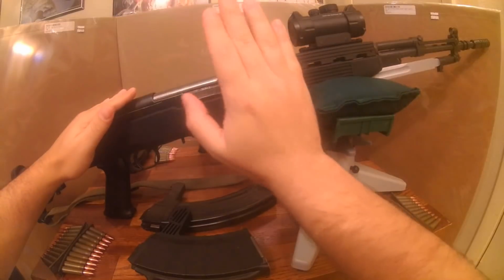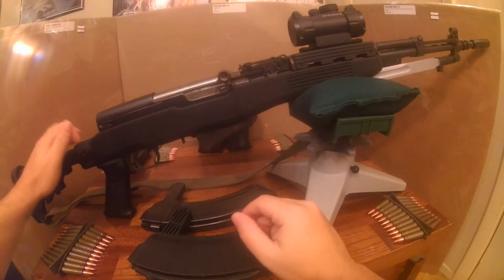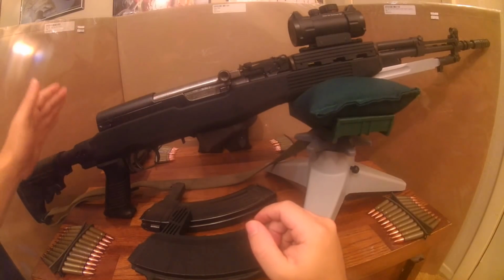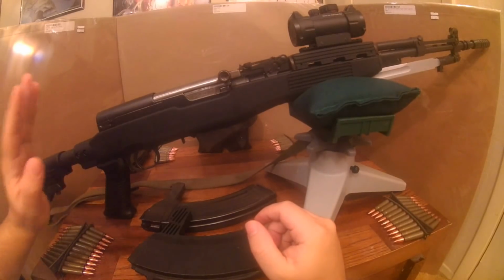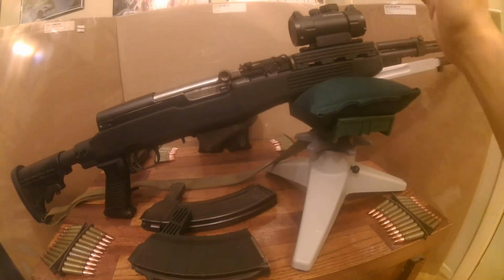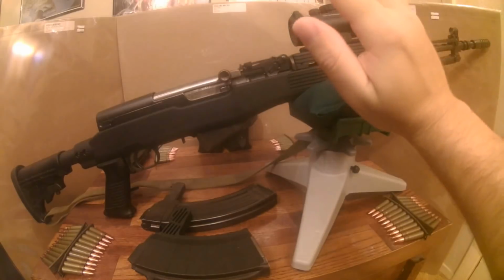Well, each SKS is slightly different from one another, and TAPCO ships the stock kits to be filed to fit each version of the SKS. When you file the stock down, you must take care not to file away too much material. The same holds true for the gas tube cover. I saw so many posts stating that it cannot hold zero. The reality is a bit different. If you file it properly, it will hold zero.